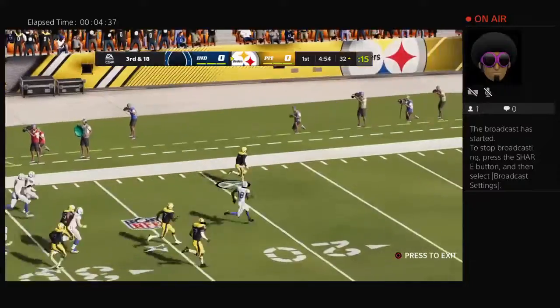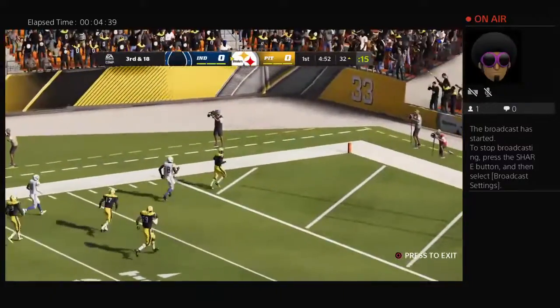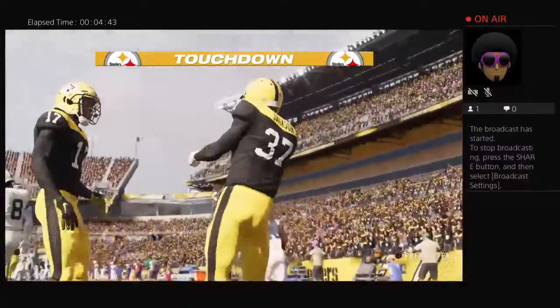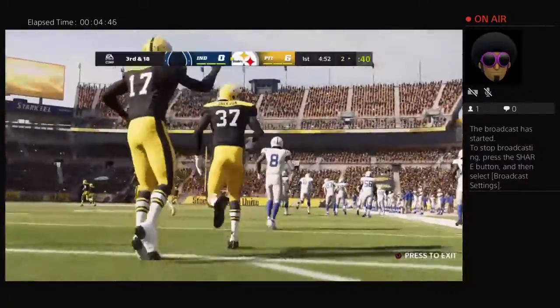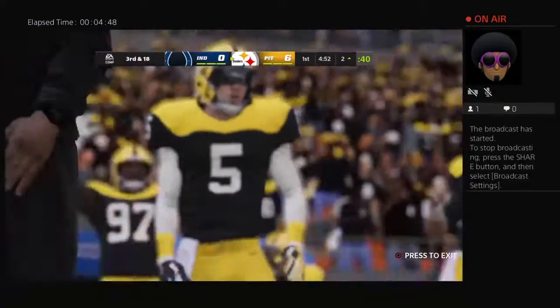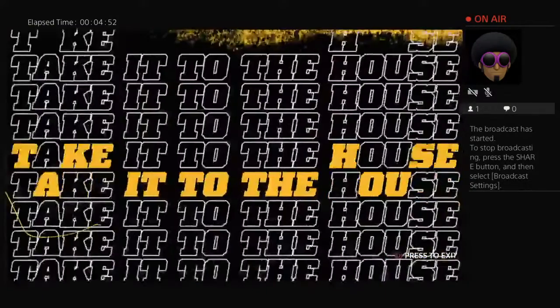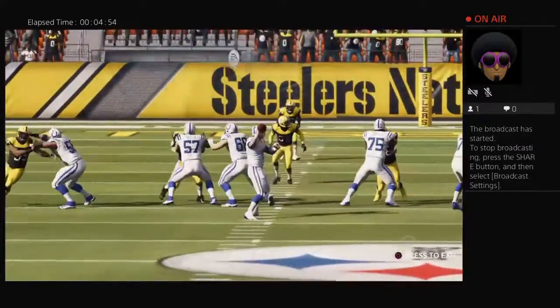There he goes left side. And he brings this one back. It's a pick 6 for a Steeler touchdown. It was third down. Defensively, they were just hoping to make a play and get off the field, get their offense on. Instead, they did one better. Pick it off, take it into the end zone.